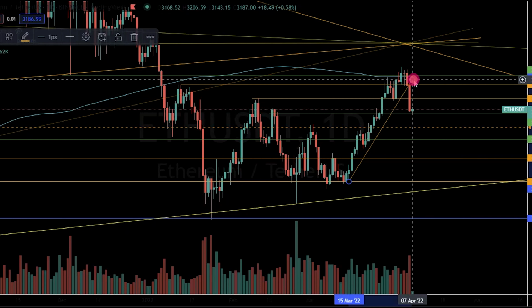But looking at Ethereum here, massive key support zone broken with a huge impulse move down. You've hit your initial level of support. Whether or not that holds, time will tell. I think the markets are going to adjust pretty quickly to the 95 billion reduction in the balance sheet, along with raising of interest rates. So look for more downside.